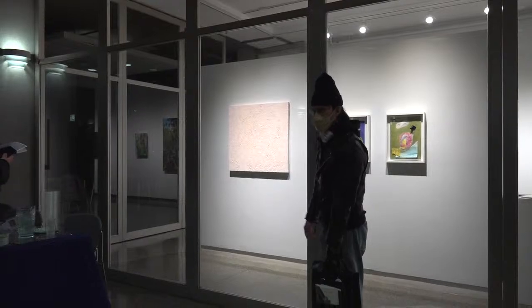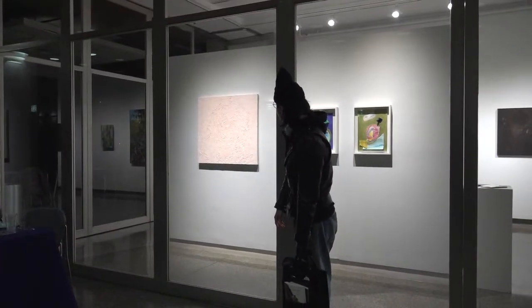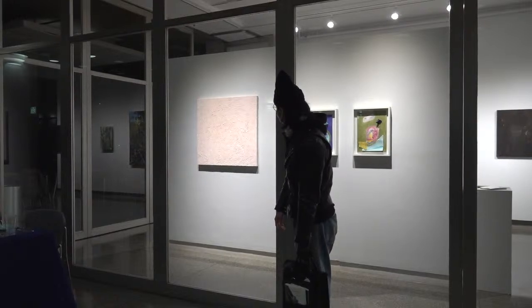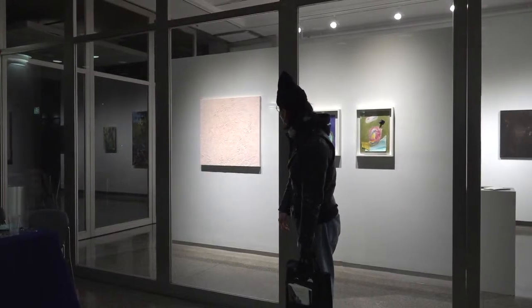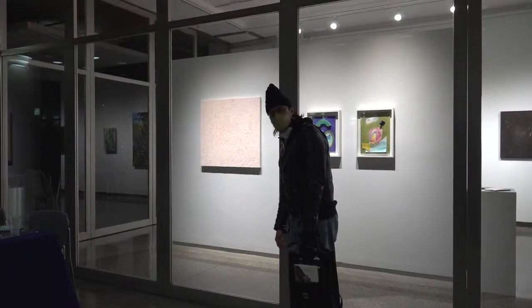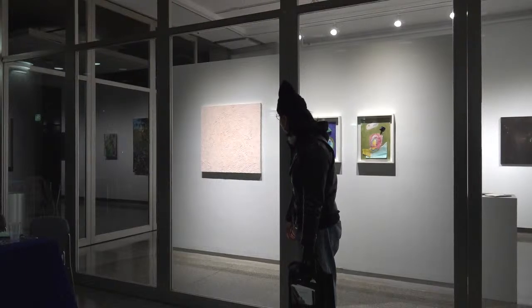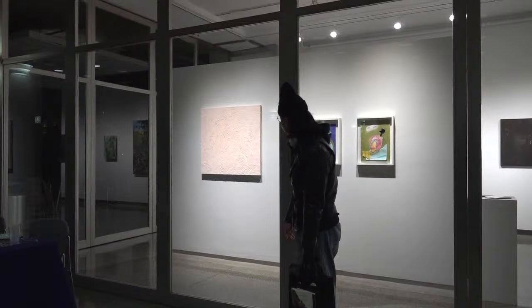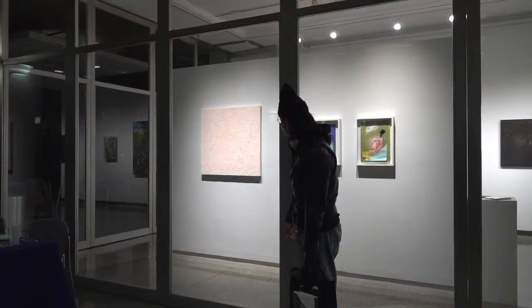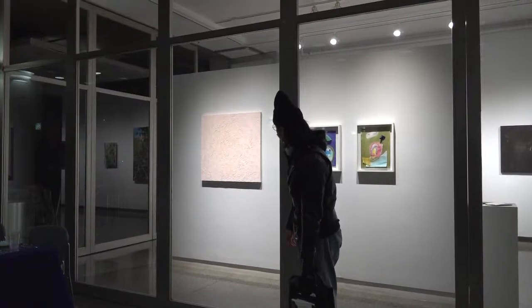It's toothpaste. I liked action painting a lot when I was an undergrad, and then I finally got around to participating in it fully, I think, through this piece.